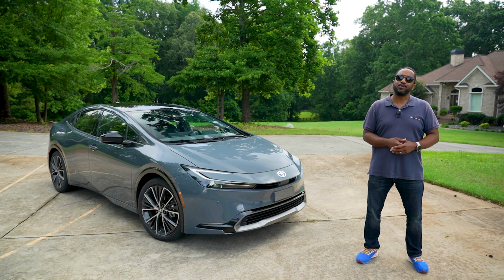Safety tech consists of Toyota Safety Sense 3.0 that includes pre-collision system with pedestrian detection, lane departure alert with steering assist, auto high beams, full speed range dynamic radar cruise control, lane tracing assist, road sign assist, and proactive driving assist. There are also plenty of airbags, front and rear parking assist with automatic braking, rear seat reminder, safe exit assist, and blind spot monitor with rear cross traffic alert.